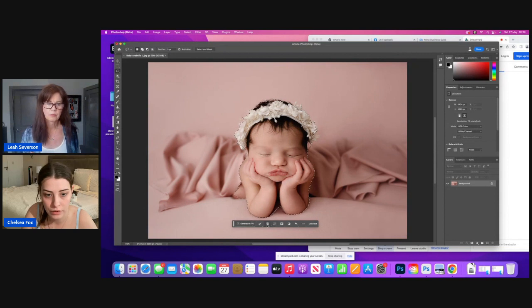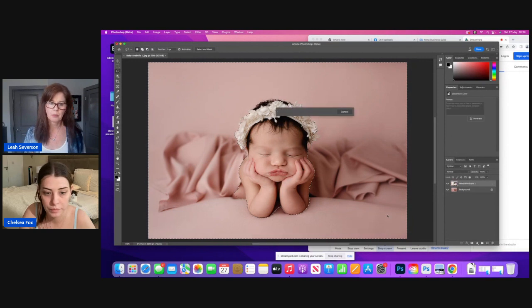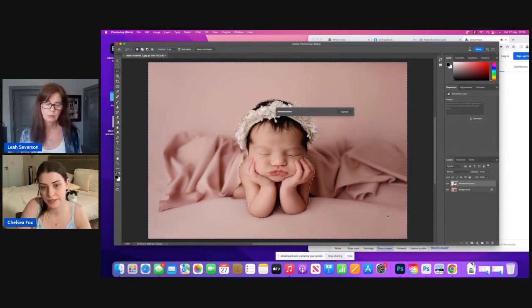So I'd then go into invert again, click generative fill, and I'll just type into it simple again, newborn photography backdrop. And then click generate.